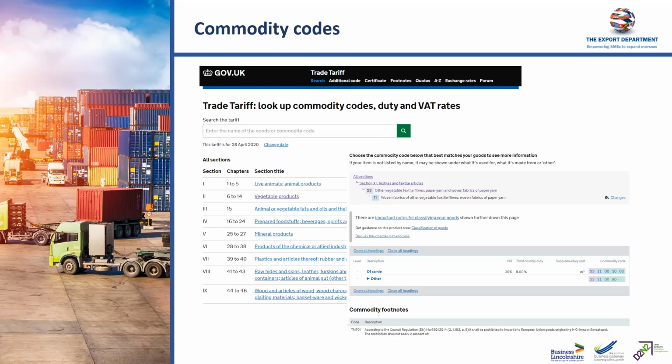It's essential that you familiarise yourself with your commodity codes and check them against the UK trade tariff. Do not take it for granted that your supplier is using the correct code. You could be importing goods that are incorrectly classified and could be underpaying or overpaying import duty and VAT. Goods coming into the UK will be subjected to increased scrutiny and checks, and the correct classification of your goods is your legal responsibility.